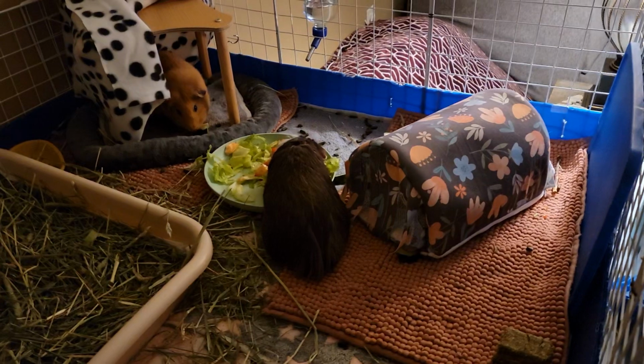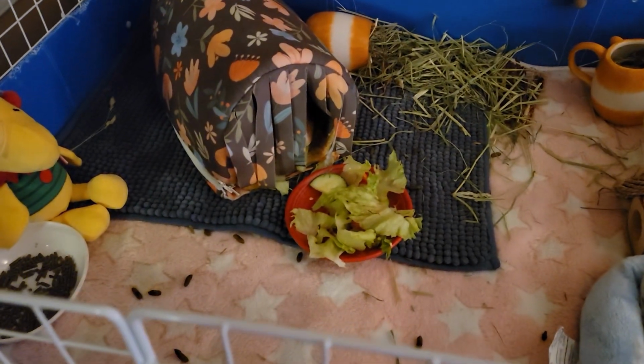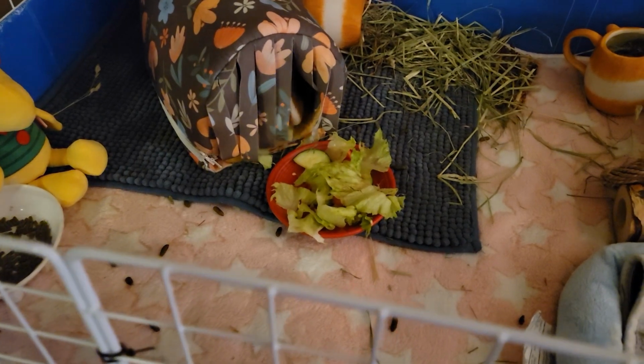crazy piggies, but they're happier now. They're eating, and that's a good thing. And he is eating from his hidey, yeah.